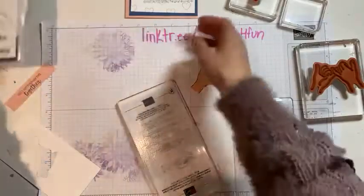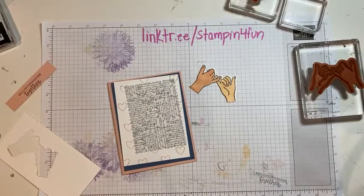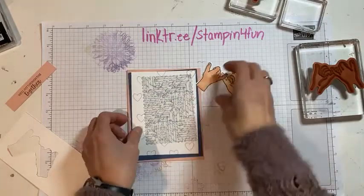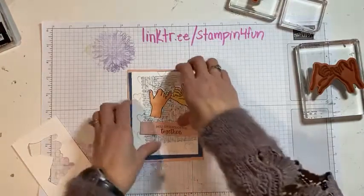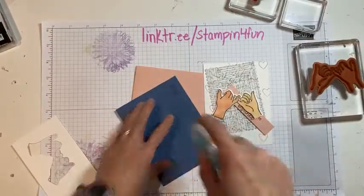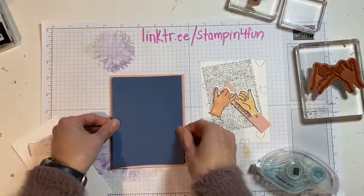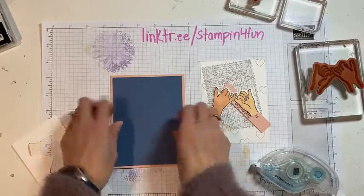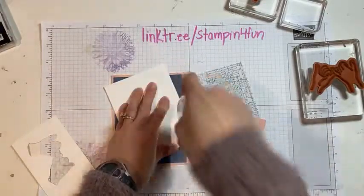Okay, so let's finish off our card. I think we're okay here. I know the focus product this month is the Vellum, but it's so fun to bring in other products and show how you can make them all work together. Okay, so let's stick it all down. Misty Moonlight layer, our stamped basic white layer.